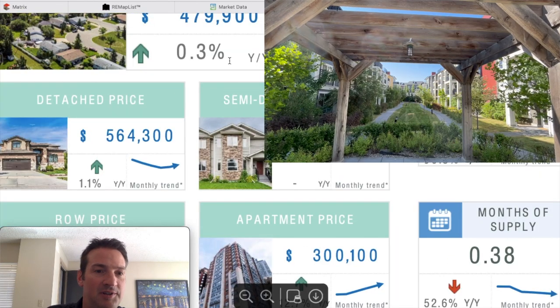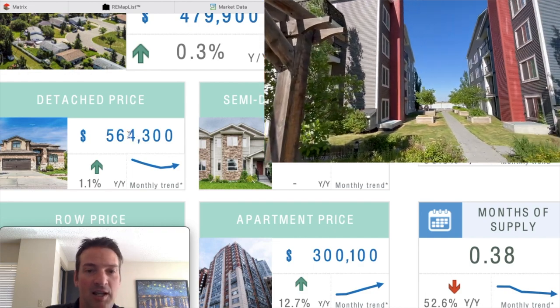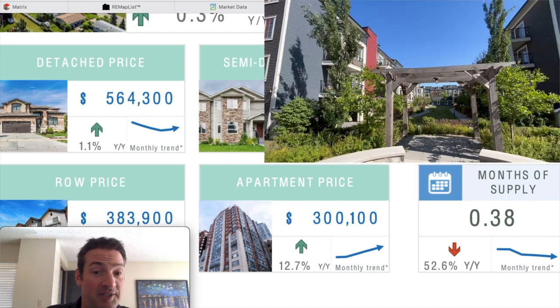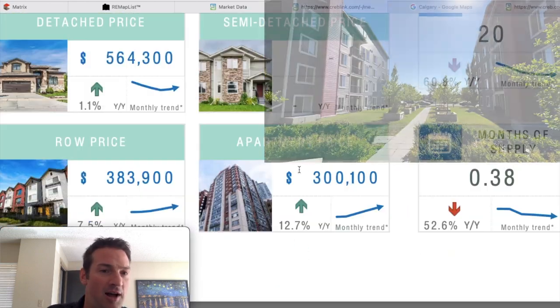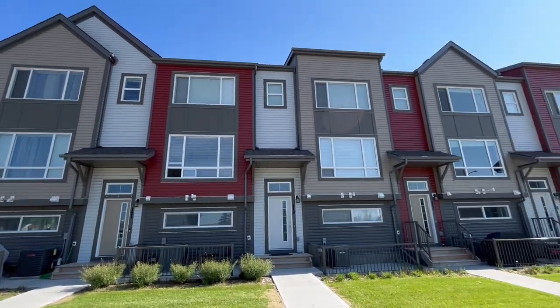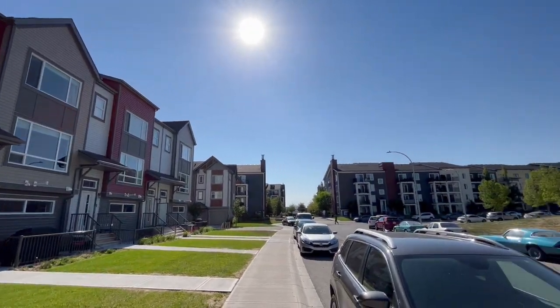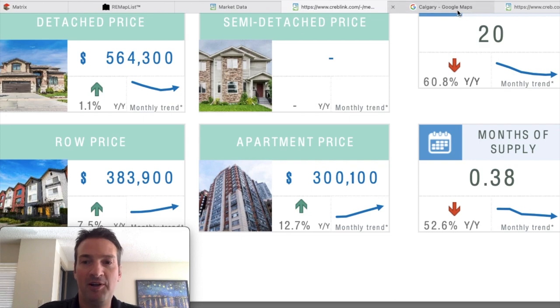So Copperfield, detached homes, $564,000 is the average. No semi-detached homes in Copperfield as far as I know. And there's the odd apartment-style building in here. And there's lots of townhouses as well, $383,900. So a good price point for townhouses. And again, condos for about $300K. So a good entry-level starting point in Copperfield.